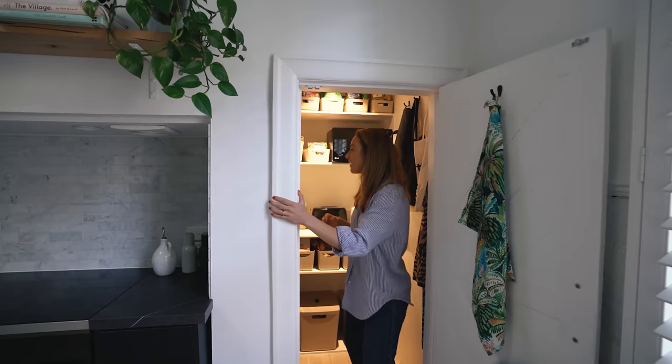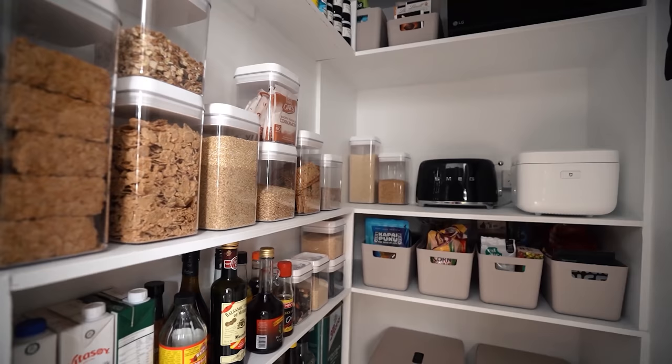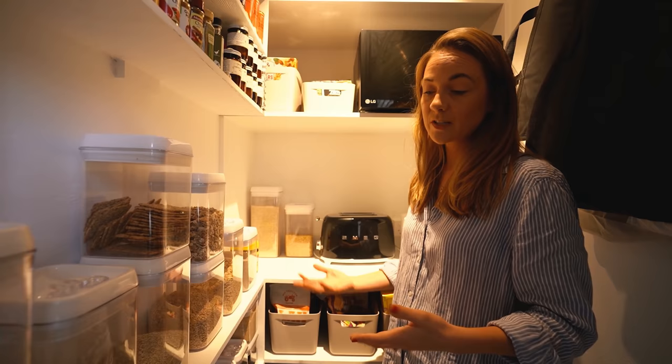I'm happy to say that I didn't even have to clean up the pantry much for you guys, because I am super organized in here, because we now have a space for everything. So this was a really simple fix. We basically gutted it and built new shelves. I say we, Jono built all new shelving in here. It's a really good use of space, and it just means that all of our things are here now.